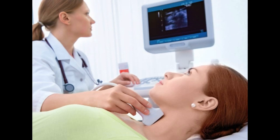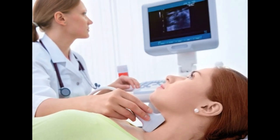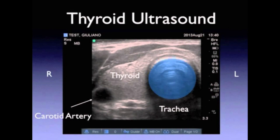Next, coming to thyroid ultrasound. The thyroid ultrasound refers to the use of high frequency sound waves to obtain an image of the thyroid gland and identify nodules. It tells if a nodule is solid or a fluid filled cyst, but it will not tell if a nodule is benign or malignant.